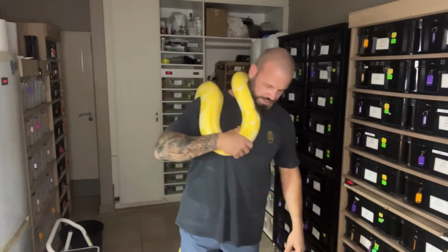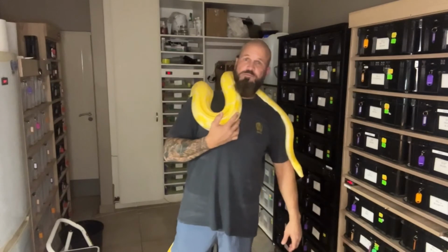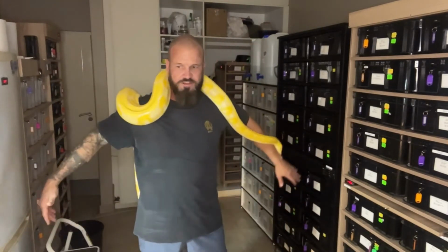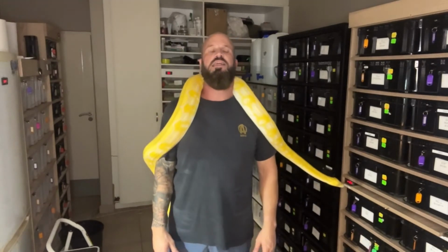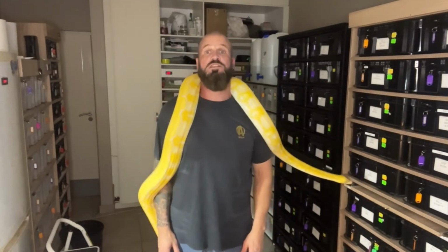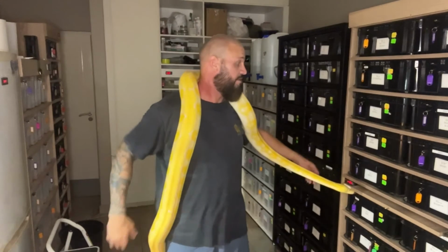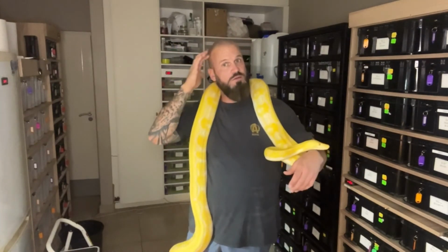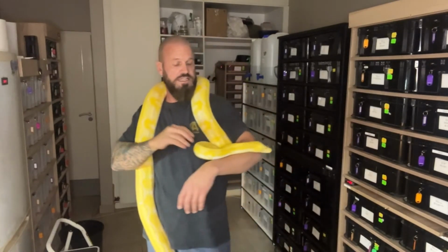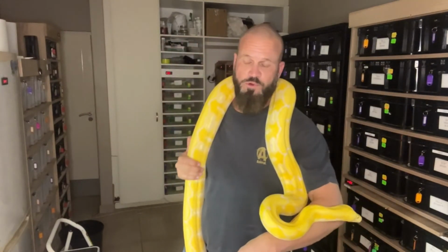So guys, that's my retic update. These are all the retics that I have. 2 males, 4 females, and this girl is going to breed. I do obviously breed ball pythons. Next year, 2023, will be my first season breeding retics, and this is the girl we're breeding.